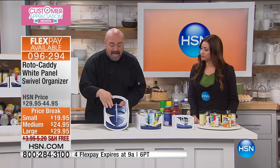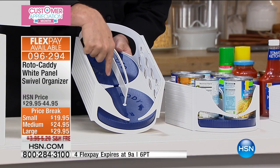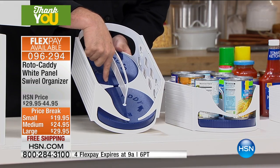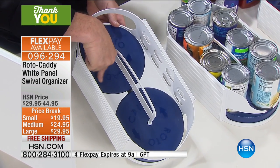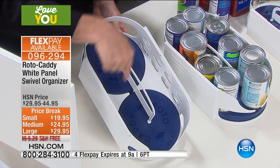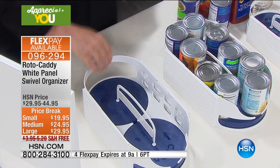Now, here's how it works. The RotoCaddy has a gear system built into the back of the unit. And here's what that does. Every time you turn one of the discs clockwise, the bottom disc will rotate counterclockwise. Every single time you turn that disc on top, the bottom one rotates in the opposite direction. So here's what that does for you, Carrie.